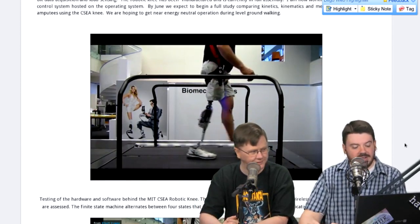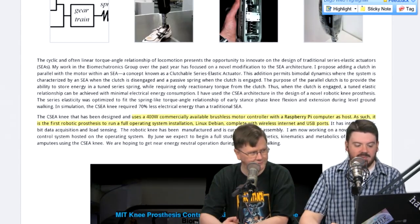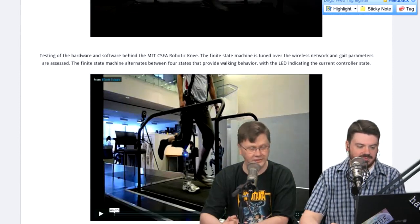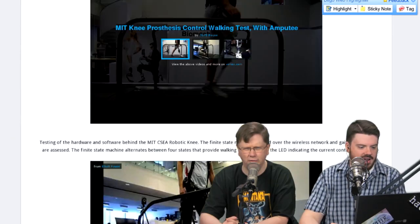Well, and I would imagine because it has a full computer in there, you could hook it up and get diagnostics to see how it's been performing. No, that's cool. You could get some killer stats on that, right? Yeah, exactly. Maybe you could get some bar graphs off your knee. Oh, man, that'd be cool.